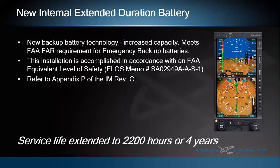Now, I get this question quite a bit from dealers when they call. If you have any questions, peruse through Appendix P of the installation manual. We wrote a whole appendix on what's required and what's not, how to sign it off, and what you need. So look at that, and you'll be able to determine the legality of the installation and what you can and what you don't need to keep.